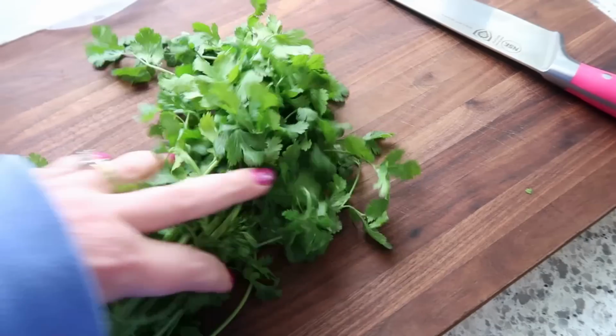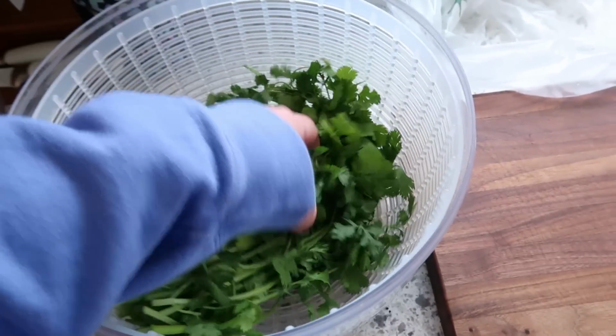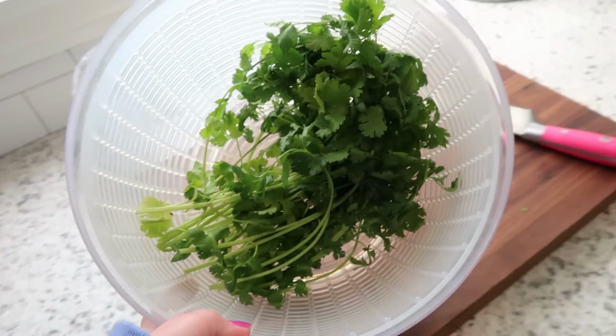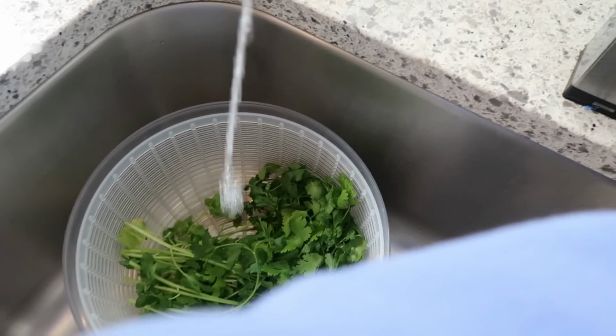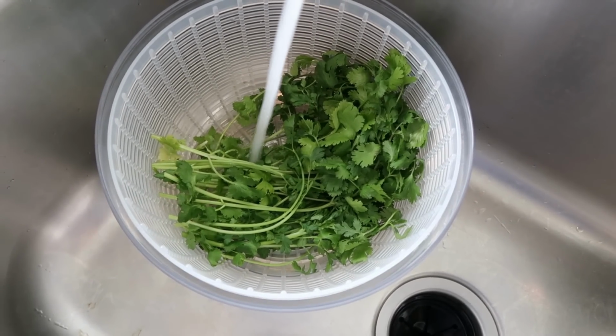All right, so while I'm waiting for my groceries, I'm gonna go ahead and prep some of my produce. So I have this cilantro. I'm just gonna go ahead and get that washed. I always like to use my salad spinner because then I can soak the produce, especially for herbs and things like that. You can soak your produce in cold water and rehydrate it if it's a little bit limp.